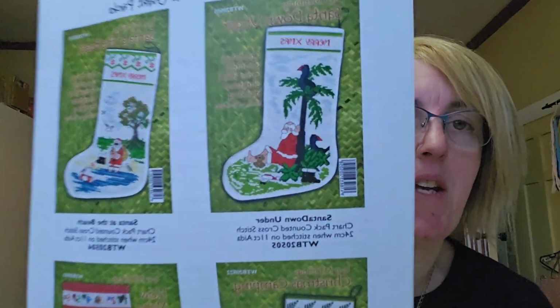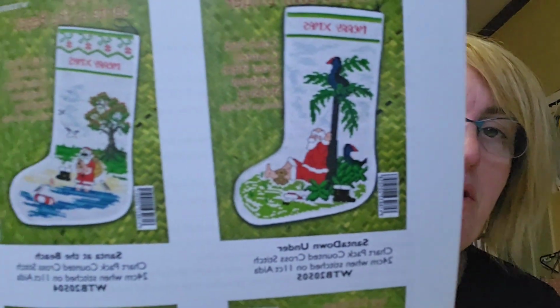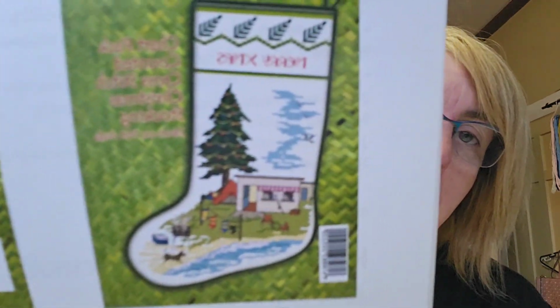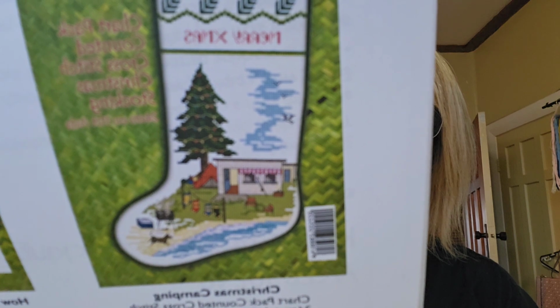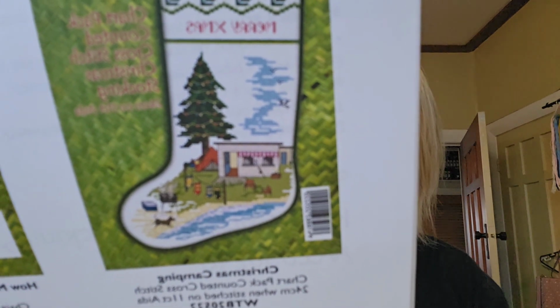They do have other designs, which are all obviously Kiwi related. Santa Claus sitting on a beach with a couple of pakekos, and Santa Claus again on the beach just here having fun on Christmas Day. And the last one is a typical Kiwi camping site, which shows the little bach and kids playing around.